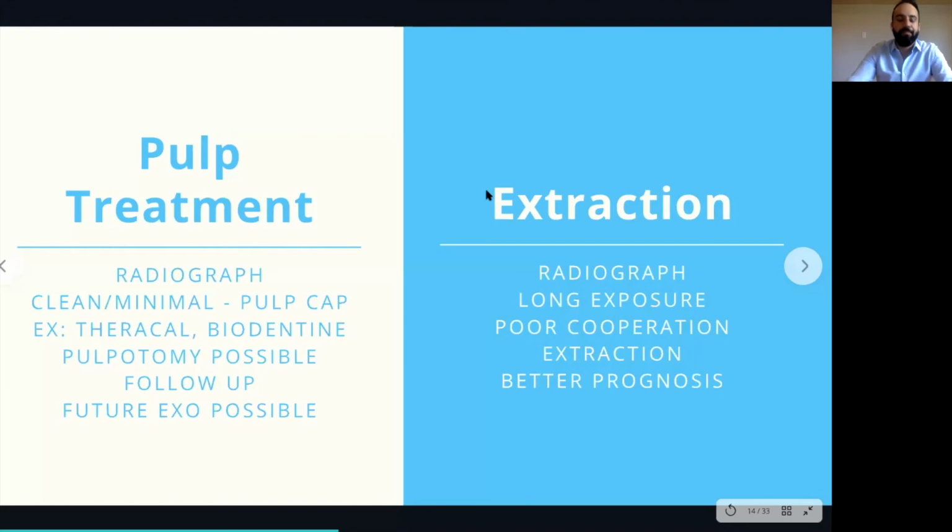There we go. Okay. So with the pulp treatment, what I'm doing is simply cleaning the area of the exposure first, and it could be a small exposure, and I'll still take a cotton pellet with some sodium hypochlorite, clean the area, take a dry cotton pellet, dry the area, and then I'll use products with calcium hydroxide in it, so Theracal or even Biodentine, white MTA, and simply do a pulp cap. Okay, and that's when it's a small exposure, it's clean, I've kind of controlled the bleeding.